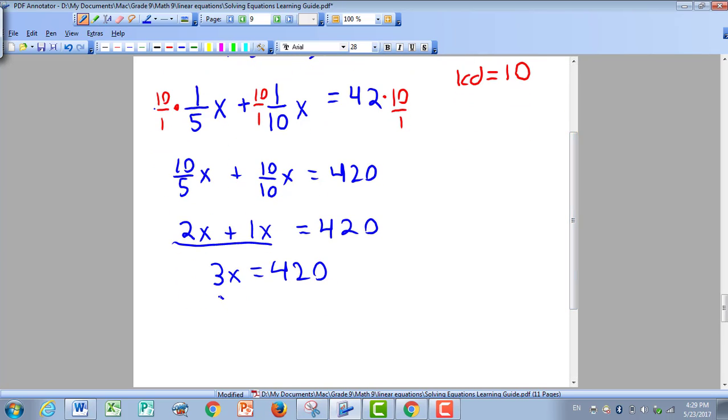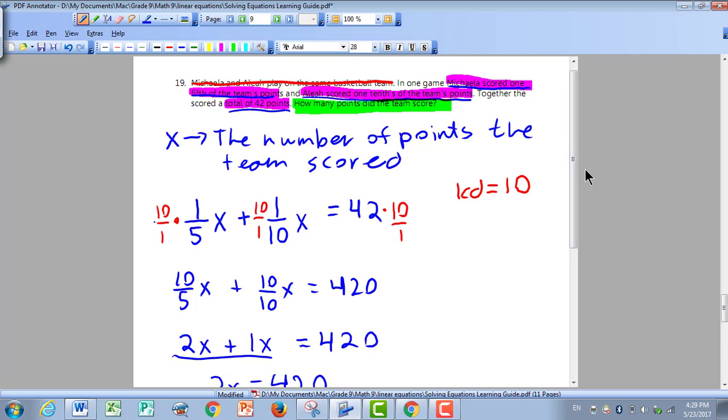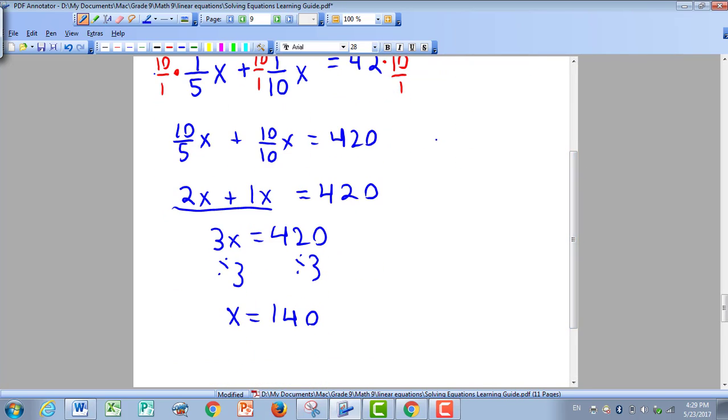3 times x equals 420. The opposite of multiplying by 3 is dividing by 3. And 420 divided by 3 is 140. So x equals 140. And there we go. So that means the total number of points that the team scored was 140. I would write a sentence: the team scored 140 points.